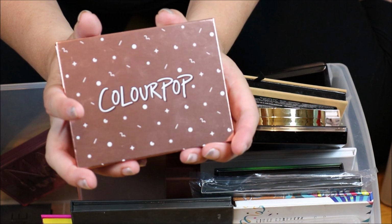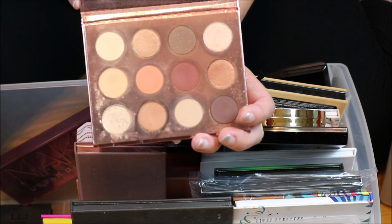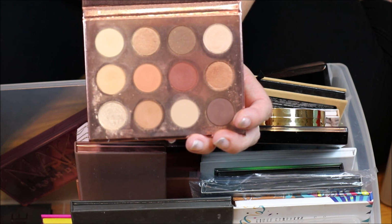I think this is my last Colourpop one. This is the Double Entendre palette. This is one of the first Colourpop palettes that I've purchased. I love it. Again, nice neutral palette.